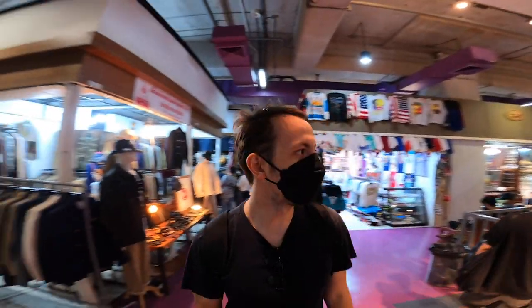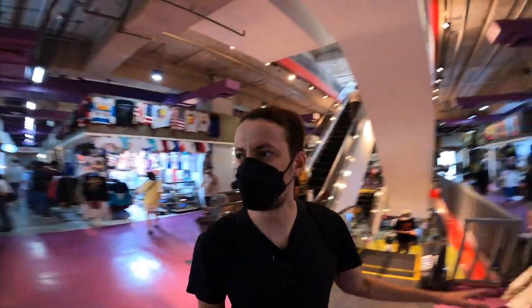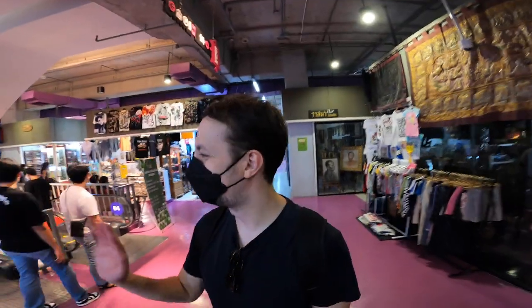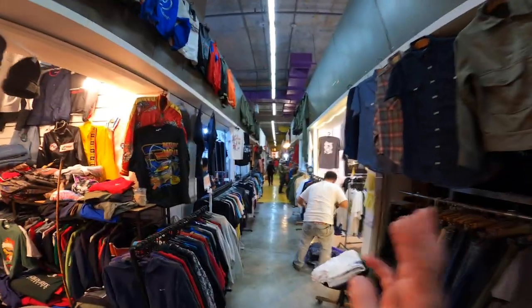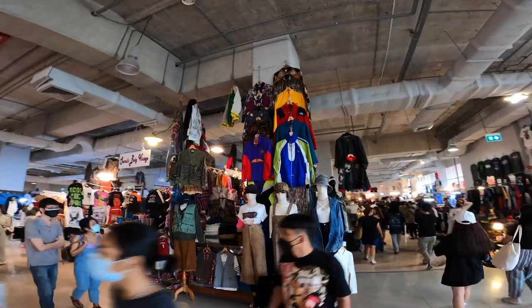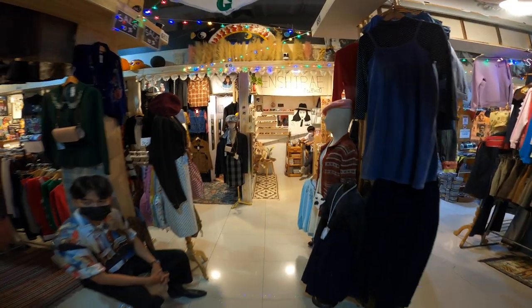Well, I've arrived at the third floor and I'm a bit surprised because there's no sign of antiques on this floor. It's no longer dedicated to antiques, it's more apparel and clothing. Hi. Hello, how are you? Definitely retro fashion wear on this particular floor of Bangsu Junction. Definitely a trip back to the past in this shopping mall.